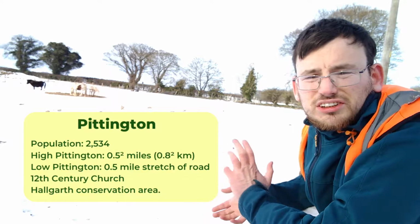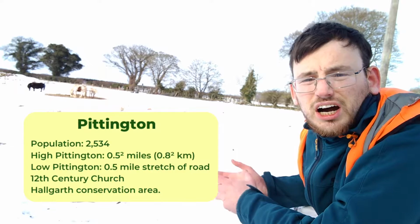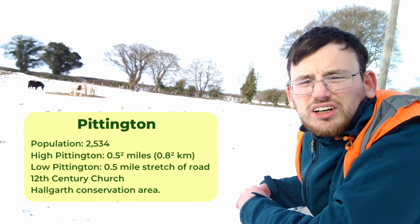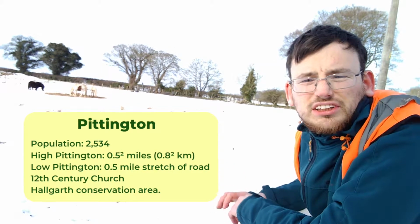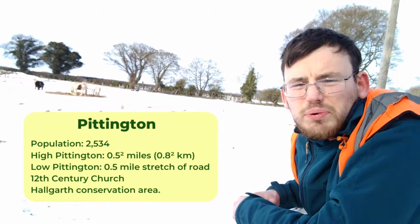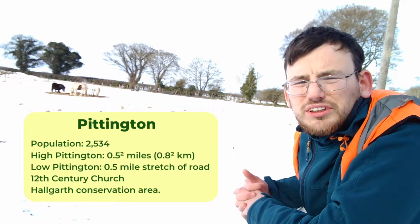Pittington comprises Low Pittington, which is just a half-mile stretch of houses, and High Pittington, about half a mile away, and that's more built up. It's about half a mile by half a mile. And Hallgarth, which is a village on the edge of High Pittington, or rather a hamlet. I guess it's a village in total. Population, about 2,500, according to the 2011 census. So we'll see how long it takes me.